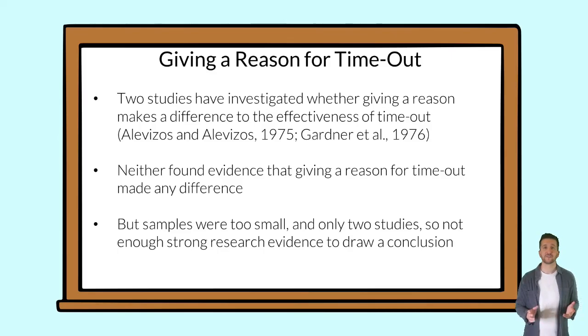Thus, while the findings don't suggest that giving a reason for timeout makes a difference to its effectiveness, the studies didn't have sufficiently large samples to detect a difference should one exist. In statistical terms, they're not adequately powered. Hence, there's not enough research evidence to say whether giving a reason makes a difference to the effectiveness of timeout.